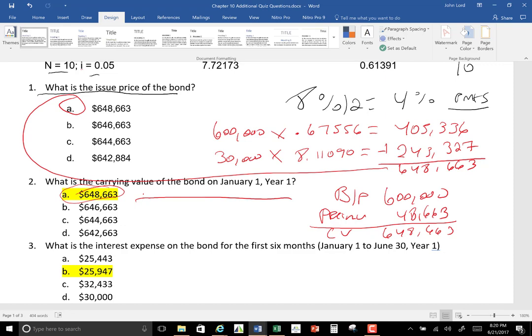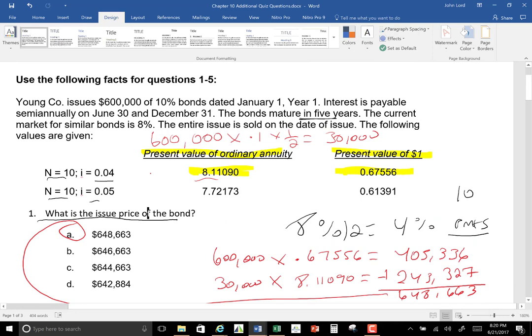Yeah, 8% is the market. Market for similar bonds is 8%. You use the market rate for your factors. You use the stated rate, the coupon rate, to calculate your interest payments, right? And then you discount everything using the factors at the market rate.